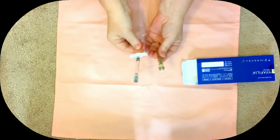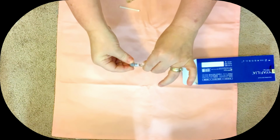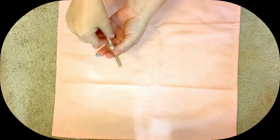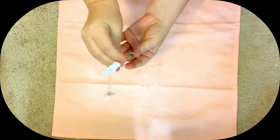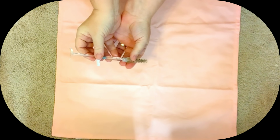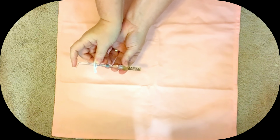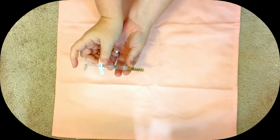Now we are going to put the filler into the ampule. We start by taking the plunger all the way out. You take it to the back end of the ampule where you took the plunger out from, and you're going to put it inside like this. Now what we want to do is not overfill it because we don't want to waste any. That's about what I want it to be at.